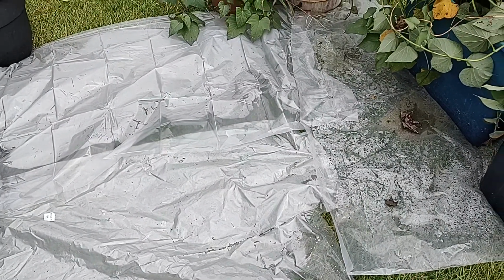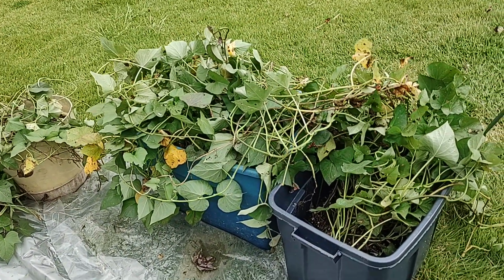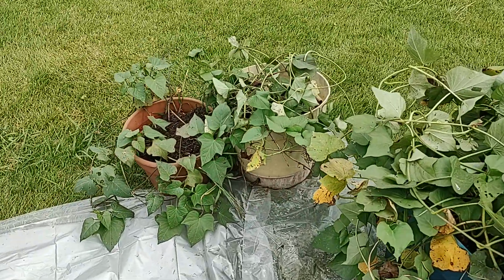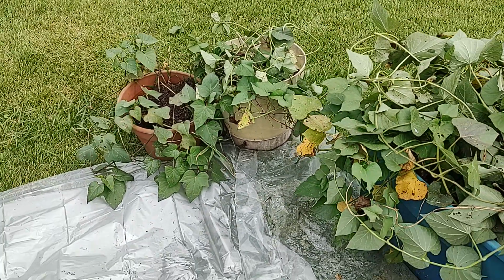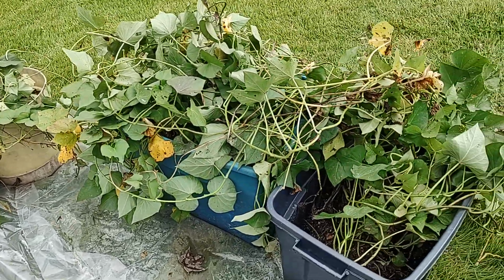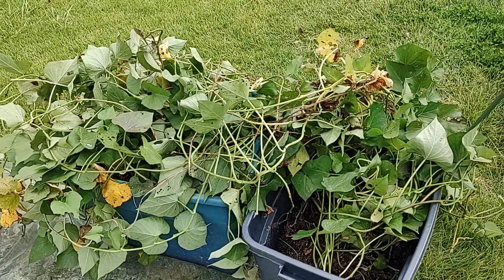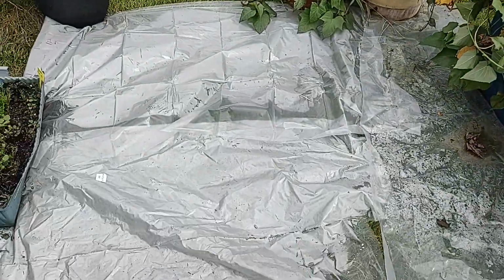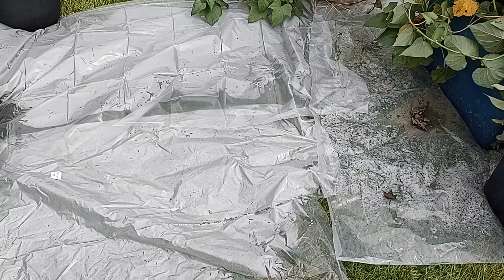I'll set the camera up so you guys can see what I am harvesting. I've already harvested some of the smaller containers. I should have brought those out. Those aren't sweet potatoes. Those are the purple yams that I did harvest. Like I said, they aren't very big because they were in small containers. The bigger the space, generally speaking, the larger the potatoes. So watch this space. This, hopefully, in a couple of days are going to be filled with potatoes.